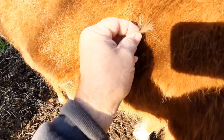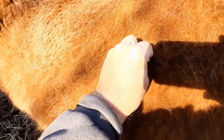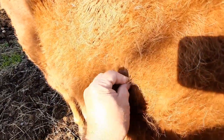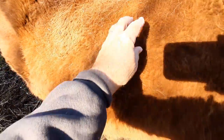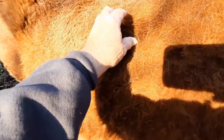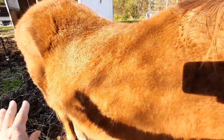You'll notice I'm not really yanking at the hairs here. I'm just sort of running my fingers through, and this is what's coming off. It's amazing. It may look like the hair isn't all that short, but it is considerably longer than the summer coat. And it's so thick and heavy during the winter that snow can fall on horses and not melt because it insulates them so well.